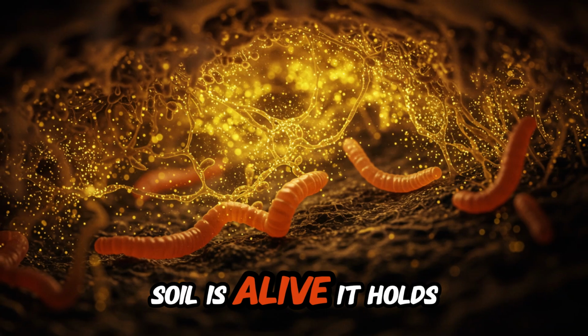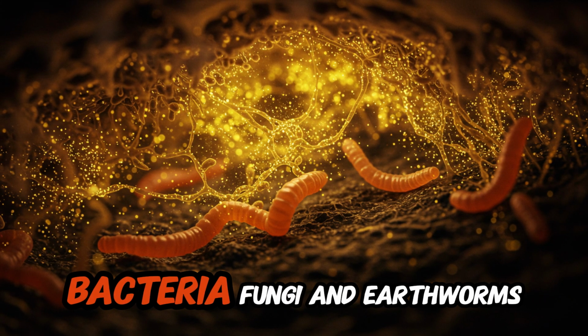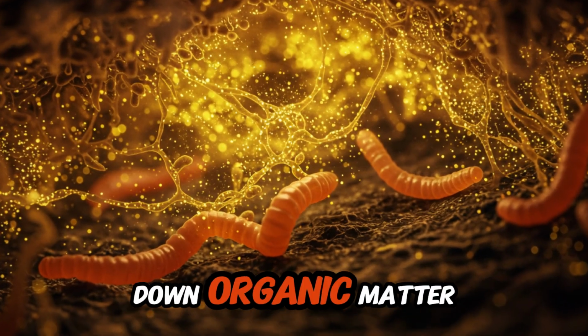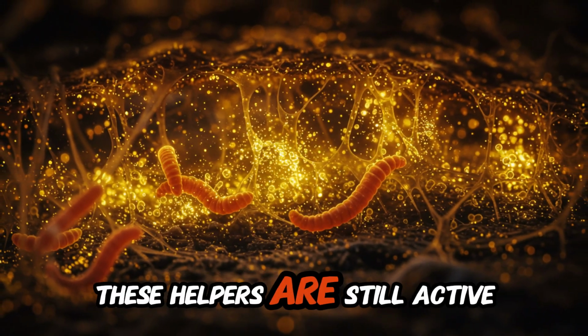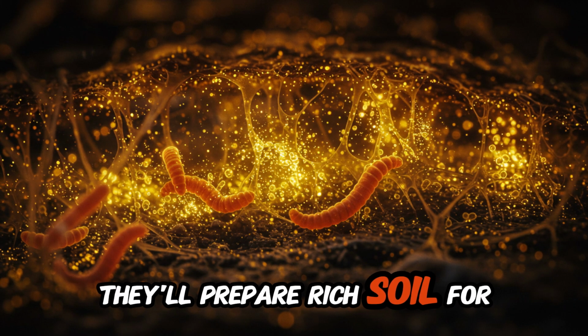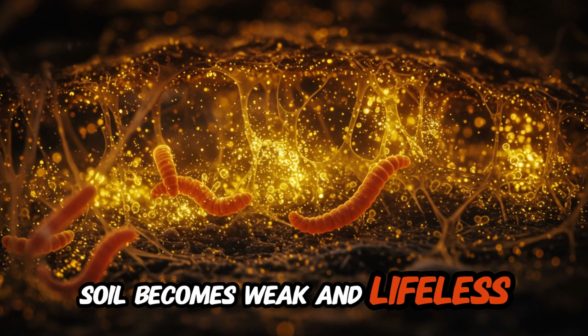Soil is alive. It holds billions of tiny helpers. Bacteria, fungi, and earthworms all work together to break down organic matter and feed your plants. In fall, these helpers are still active. If you feed them now, they'll prepare rich soil for spring. If you starve them, the soil becomes weak and lifeless.